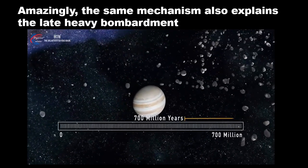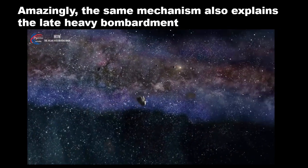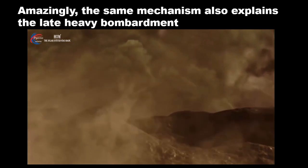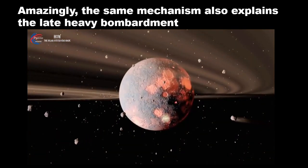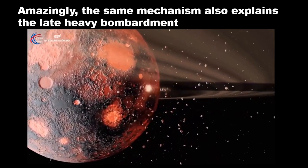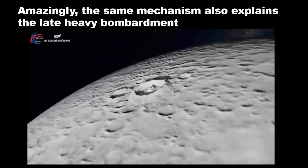The making of our solar system reaches a violent climax 700 million years after the pre-solar cloud first began to collapse. And Earth is in the firing line. The gravitational chaos of Jupiter and Saturn is battering the inner solar system's planets and moons in an event now known as the Late Heavy Bombardment. A lot of the material in the outer solar system, these comets, fell in towards the inner solar system, where they collided with the inner planets and the moon, creating the craters that we see today.